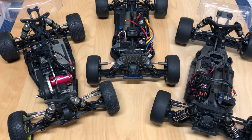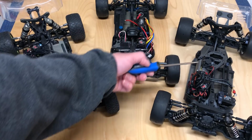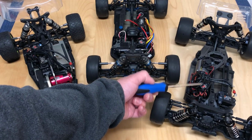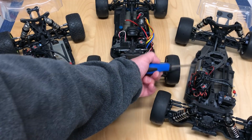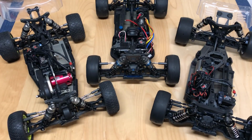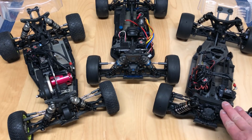And then here on the right we have the Tekno EB410. They definitely did a lot of things different from the other guys. They went with 13 millimeter bore shocks. They've got all the electronics up front, basically servo upright, ESC here on the side, and then motor and battery up front, and then basically a completely empty back section there. So very different design, sort of the first forward weight bias buggy I think that has become popular.